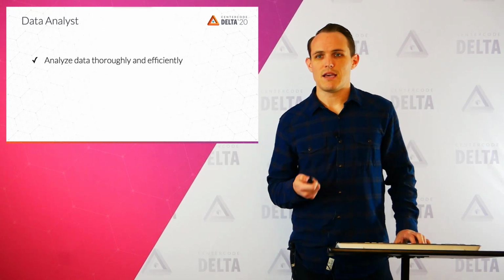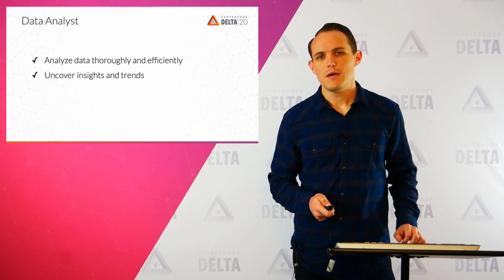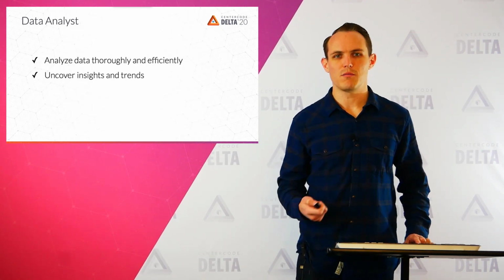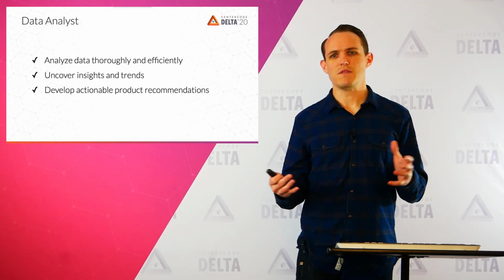First, quickly analyzing data is crucial to staying on task, so being able to do it efficiently and while ensuring you don't miss anything is important. Being able to identify and talk about any insights and trends you uncover within the data is incredibly valuable. Between product usage metrics, product feedback, and survey responses, there's plenty of data from which to uncover these insights and trends.